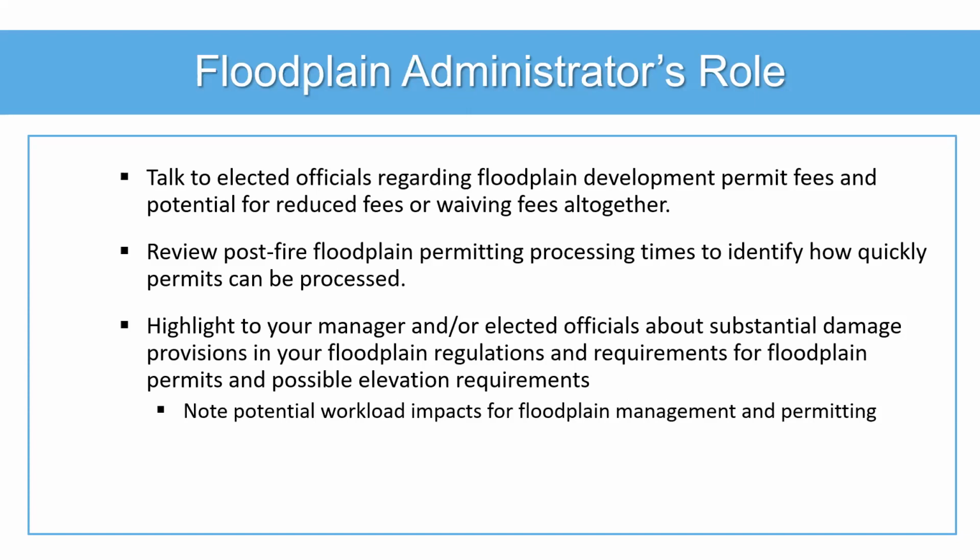There've been some cases recently after the wildfire where DLCD provided some grants to provide consultant technical assistance to local communities who were just overwhelmed with the substantial damage and rebuilding permitting process from a floodplain perspective. So be sure to communicate that to your supervisors and to us here at the state so we can do what we can to help you if you ever deal with this situation.